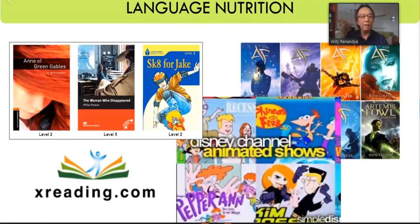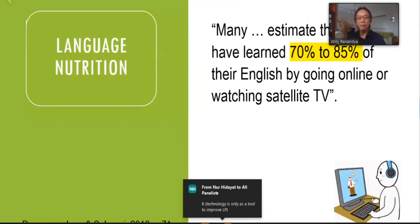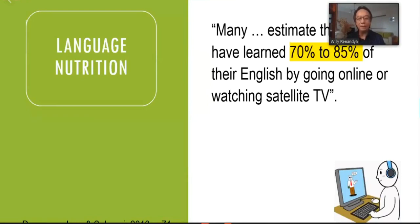Okay, do I have any evidence that this extra rich nutrition is actually useful for language learning? Yes. Now here is an example. There was a study that was conducted by Dressman and Sabuai a few years ago. Very interesting.